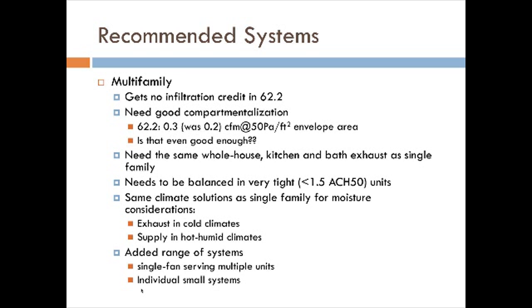I'd like to talk about multifamily for a minute. As I said earlier, there's no credit in 62.2 for multifamily, which means that if you build a tight multifamily building and a loose multifamily building, they're going to have the same requirements. Fair enough. And that's because we don't want to be mixing pollutants between apartments.